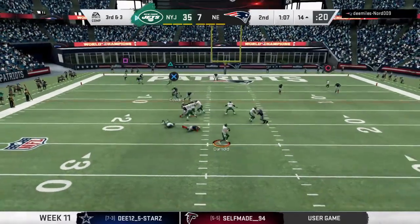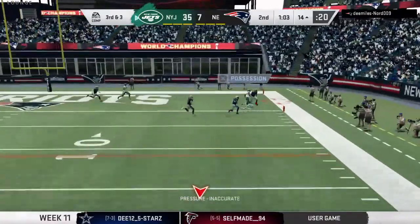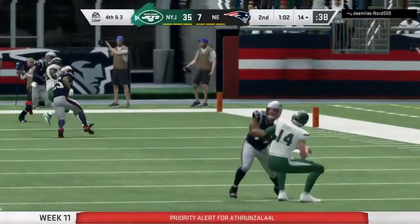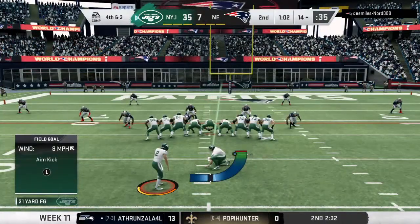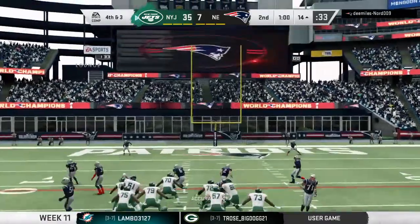Darnold on third down. Flushed out right. And this is intercepted, but they'll say out of bounds. Oh, very close to a turnover there in the end zone. They went with the dime look that time on defense, just flooded the field with defensive backs, blanketed everyone, took away all the passing angles, thus the incompletion.